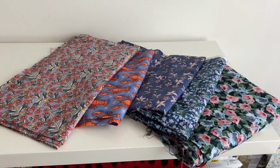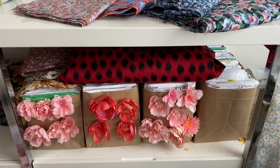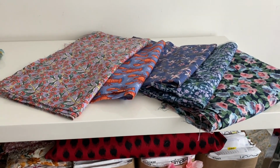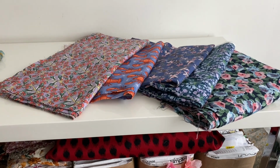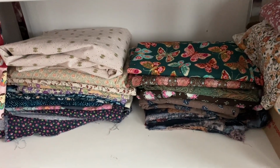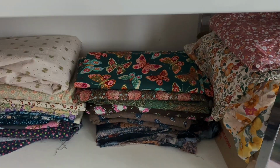Oh, and this is me reminding myself about the ladybug fabric. I think I will make 2 jackets. I'm trying to decide whether to make just a dress and 1 jacket or 2 jackets. And I think I want to do 2, because I know exactly what I want to do with one, but the other one I think I'll experiment with. And this is my brown one.